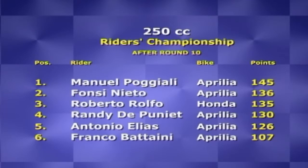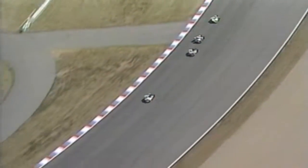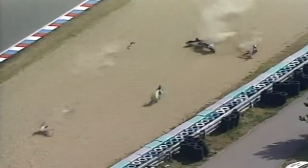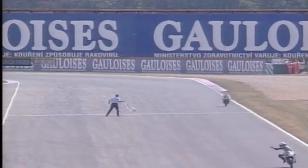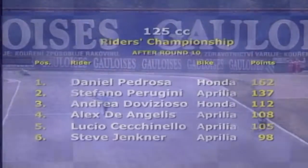In the 125 race, Pablo Nieto went down and Thomas Luthi had nowhere to go. Both were among the leaders. Moments later, Cecchinello's bike seized, bringing down Yenkner too. After all the action, Dani Pedrosa rode a confident race, leading Perugini for the last 6 laps, contrasting the early laps when 6 riders squabbled for position.